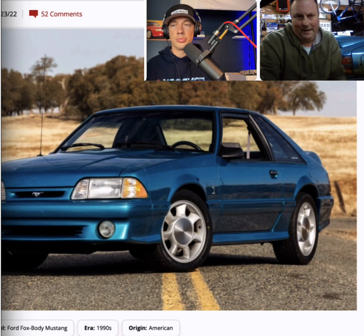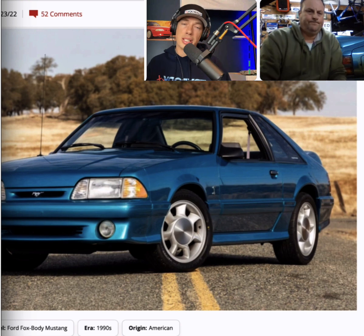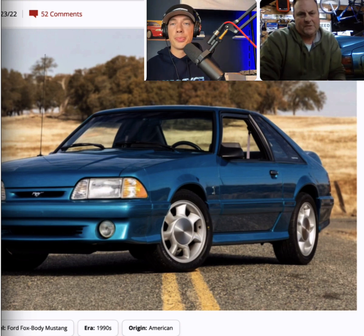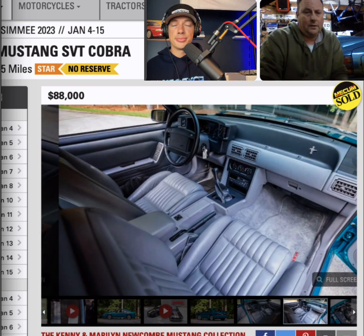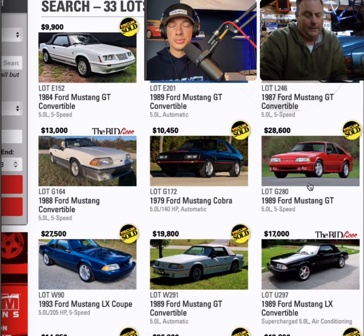I'm not 100% sure that final number includes the buyer premium, but I don't know how Bring a Trailer works on that. So yeah, I don't know either if they advertise it, because Mecum does at the 88. It's 80 plus, you know. Yep. But this is a heck of a car, and again, was very, very similarly optioned to the one that Mecum had, and a really nice car.